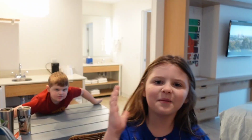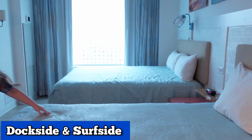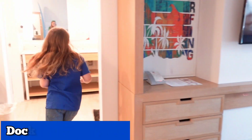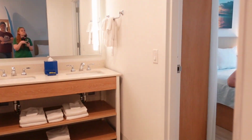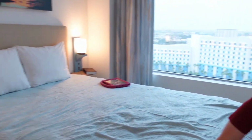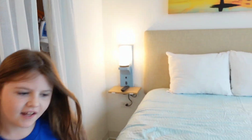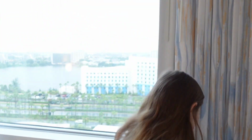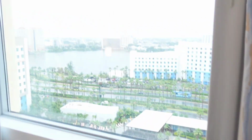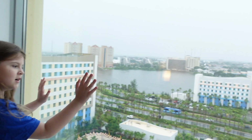Next up is Endless Summer. Endless Summer has Dockside and Surfside. We stayed at both and we had a two-bedroom suite, which was just around $200, which I think is really fair. Compared to the other rooms, they were huge and we paid just about the same amount for a smaller room at the other places. They have even cheaper rooms, the standard room starting at $79 if you can catch it on a sale. But this two-bedroom suite was really awesome and very spacious.